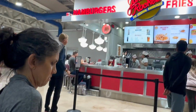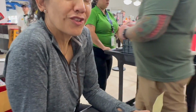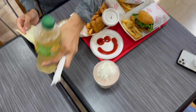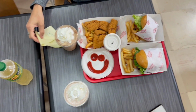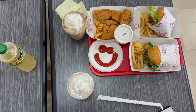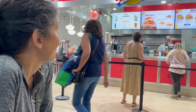Okay, what do we got here? What's the price? The price is 1,411 pesos. 1,411 pesos for 3 people. What do we get? We got 2 single hamburgers that have fries, an order of chicken tenders that has fries, 2 milkshakes, and a Lipton tea. $82, baby. Gotta love it.